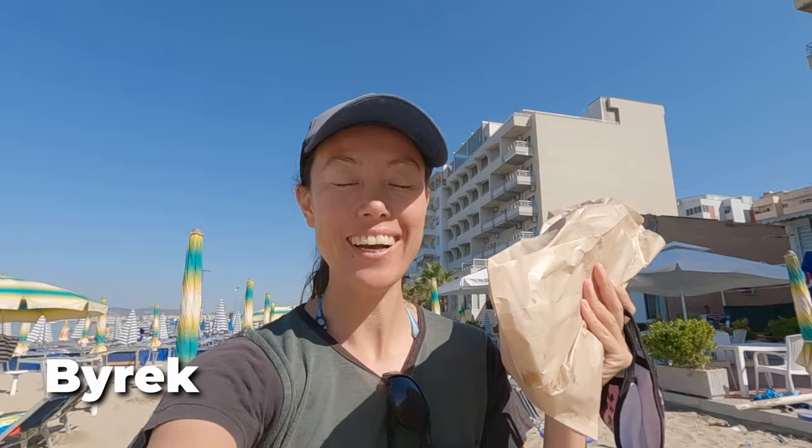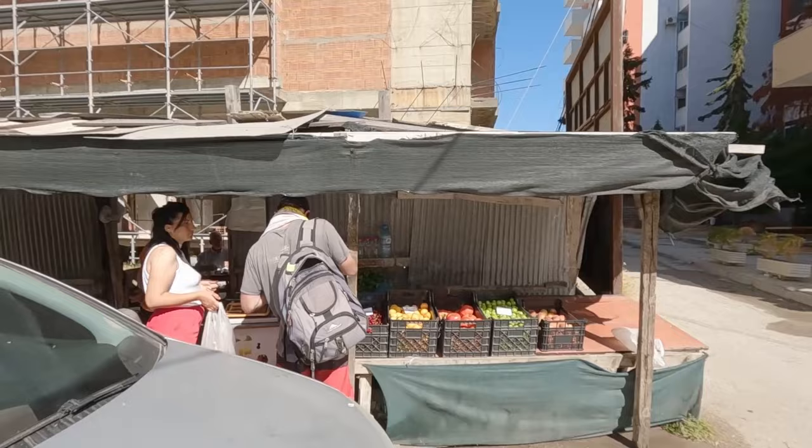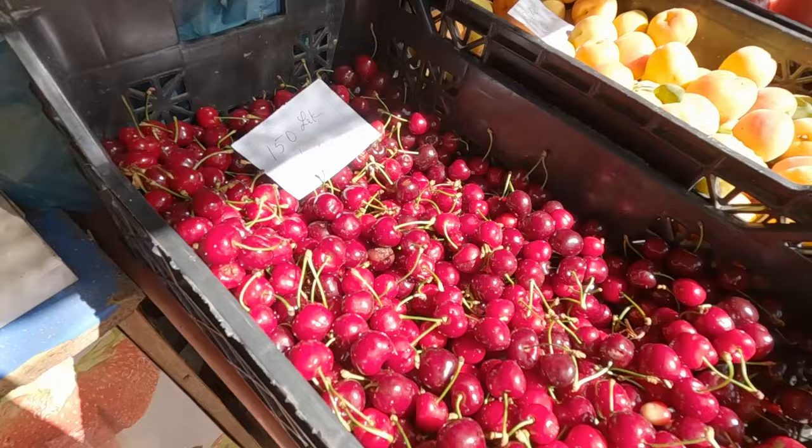One of the best cheap eats in Albania is burek, and we got ourselves a couple of burek here. They were 100 lek for the spinach burek and then 120 for the meat burek, and they're really big size. It looks delicious and nice and warm as well. We also went past a fruit vendor and we got some really cheap cherries and apricots, so it was 150 lek per kilo for each. That's a bargain.